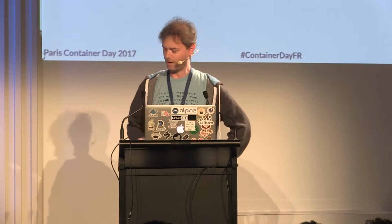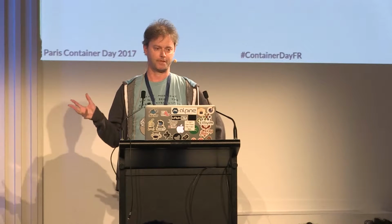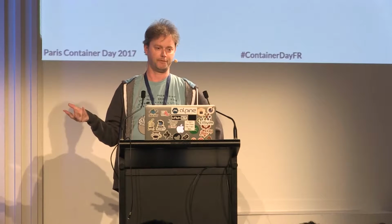I'm going to talk about LinuxKit in a minute and why it's important for bringing containers to production, but I'm just going to start with a little diversion about immutability.